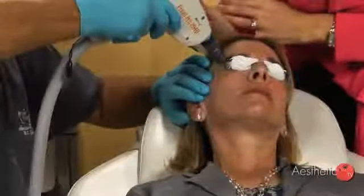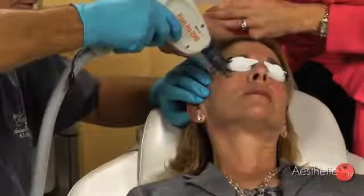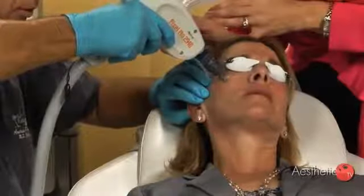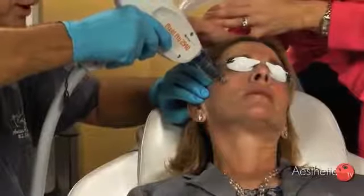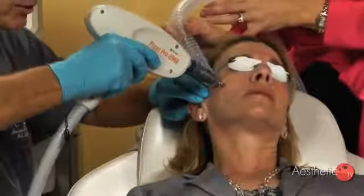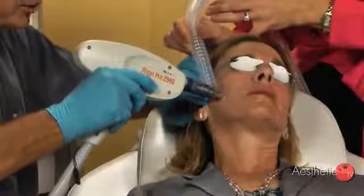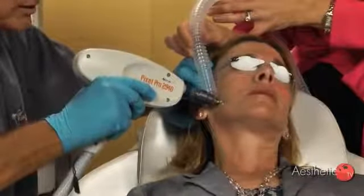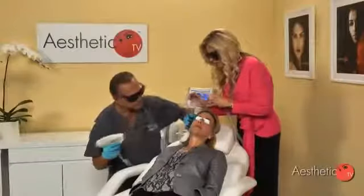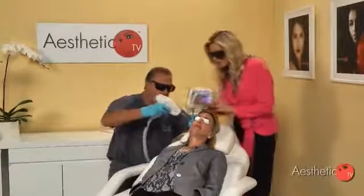The others were more broad stroke, so to speak, and this is a much more concentrated, slow erbium laser resurfacing. This is what really gives that nice luster to your skin. Great for fine lines, but you're also going to get some tightening at the same time. Okay. How you feeling? That gives you a little bit of an idea of what we want to do.